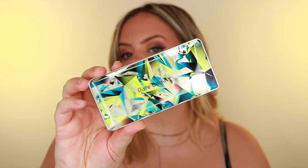Anyway, next up, Rare Beauty Eyeshadow Palette. I am excited for this. This is the Confident Energy Eyeshadow Palette, and it has 6 everyday neutrals and bolds to reflect your true aura, inspired by light and energy that surrounds us. Let's take a peek. It has a beautiful packaging.